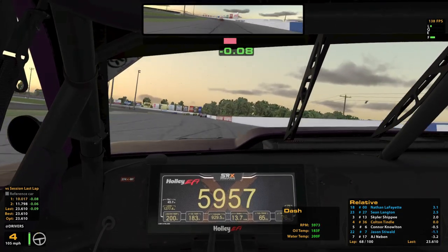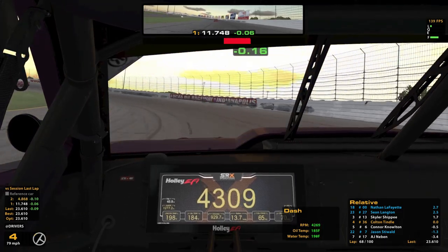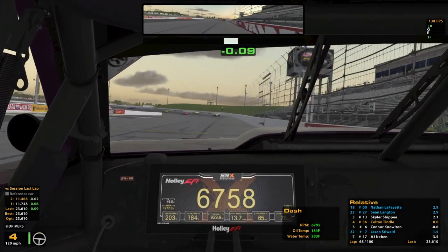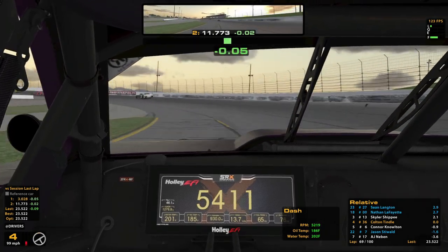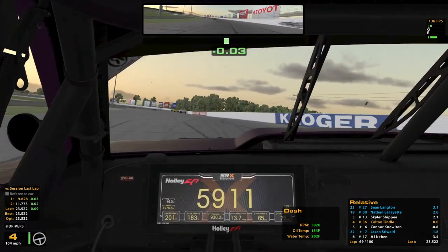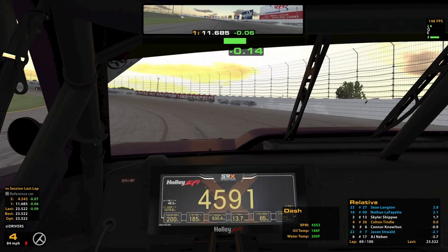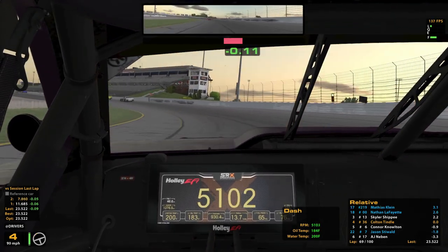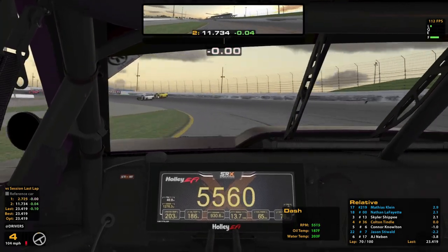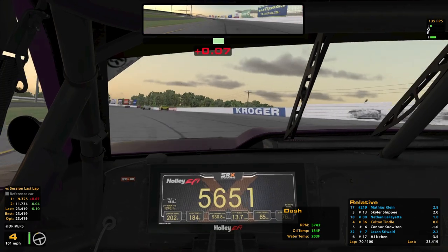A little bit of shade again here out on the track. Taking essentially a slider line is what I'm doing right now. The gap behind is now 0.8. See how this kills the tires. Fun to run though. I like running this line. Feels fast.